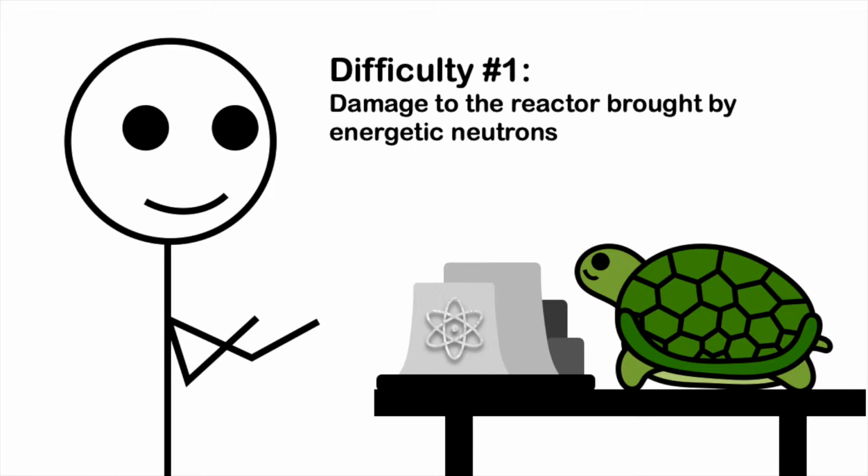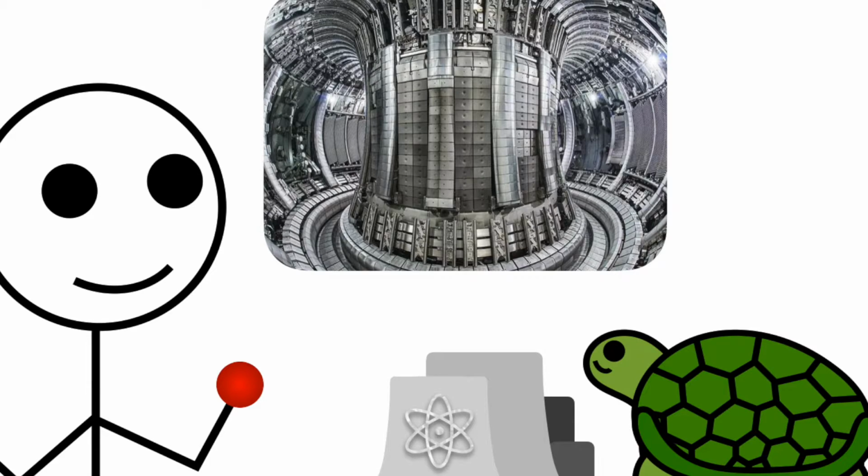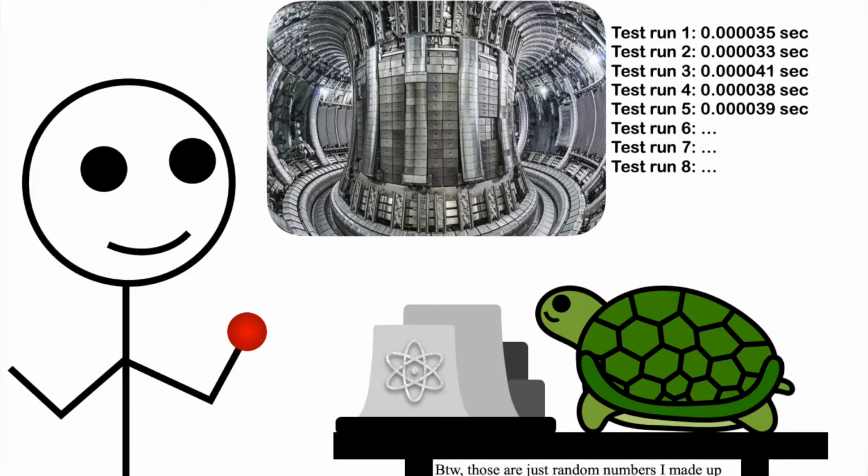Difficulty number 1. Damage to the reactor brought by energetic neutrons. In order to produce usable heat in a magnetic confinement fusion reactor, the neutron streams carrying around 80% of the energy from deuterium-tritium fusion must be decelerated and cooled by the nuclear reactor's structure and its surrounding cooling systems as well. However, the neutron's radiation damage to the solid wall of the inner of the tokamak is far worse than what we can possibly imagine, and this caused some issues. For example, we cannot sustain the nuclear fusion reaction for a long time, since by doing so the entire inner wall of the nuclear fusion reactor will be destroyed and some possible explosions might happen.